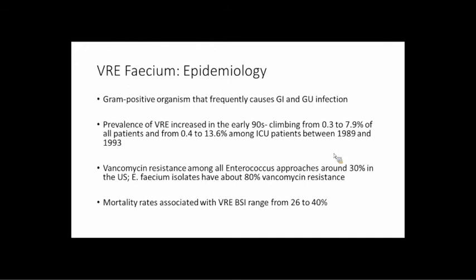Mortality rates associated with VRE range from 26 to 40%, and it's not because Enterococcus tends to be a less pathogenic organism. It's probably more because of what it comes with. So it tends to be seen in patients who've been in the hospital, who've been in the ICU, who have lots of comorbidities, and who've seen a lot of antibiotics.